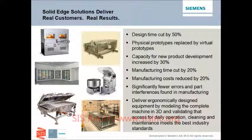Really, their design times are being cut by 50%. Their physical prototypes are being replaced by virtual prototypes, and even, like I said, on the early end, because they're able to show previous models or even mock up some new models. Capacity for new product development is increased by 30% because they're not utilizing all their capacity to do the initial product development. They're able to increase their capacity, right? So they're able to sell more. Their manufacturing time is cut by 20%. Their costs are reduced by 20%. These are significant metrics that have been gathered by our current customers in this industry.